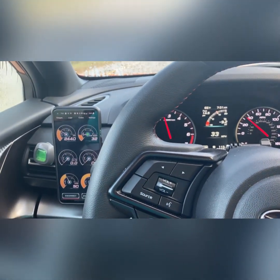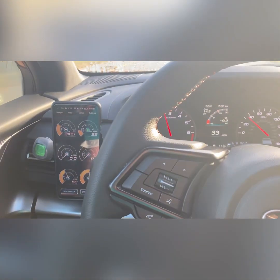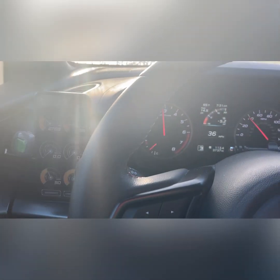So we got the inside sound, we got the windows down sound, and now we're gonna do a little third gear pull. We're running map 5 today. It's a little bit of the less aggressive map than my custom mapping, just because I don't like pushing my car, the turbo, that hard every single day.